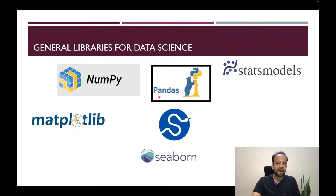Seaborn has much more visually appealing visualizations than Matplotlib. It has more powerful visualizations as well, right? So after Matplotlib, it's always a good idea to learn Seaborn at least. Know two libraries for data visualization, right? Always learn Seaborn as well.